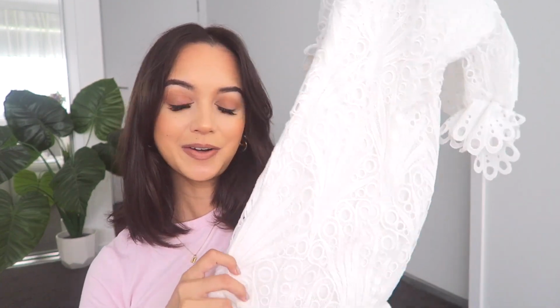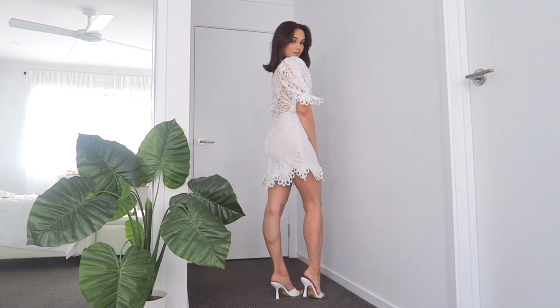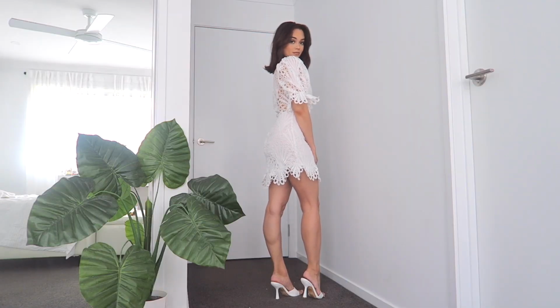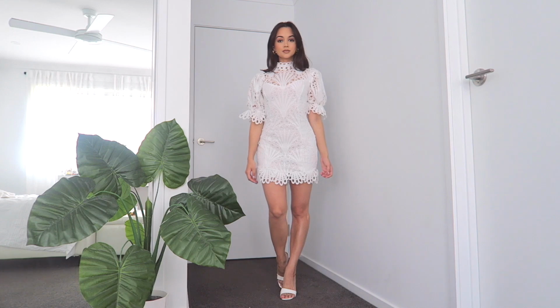Obviously it is a lace type of dress, but it has like all of the little eyelets, and I just picture wearing this to some type of brunch event, if that makes sense. Even though we're talking Valentine's Day here, I just feel like for me, I could wear this out to a cute little brunch date, high tea, that kind of thing, if that makes sense.